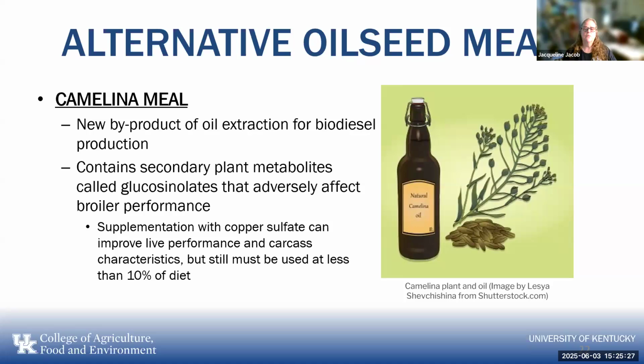Camelina meal, which I said was a false flax. It's a new product that's getting around. It's mostly used for biodiesel production. It's not an oil for cooking. It contains secondary plant metabolites called glucosinolates that can adversely affect broiler performance. You can help it to some degree by adding copper sulfate, but you still have to use less than 10% of the diet. So it is not a replacement for all of the soybean meal.